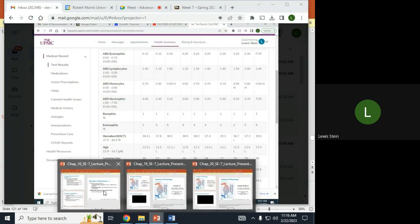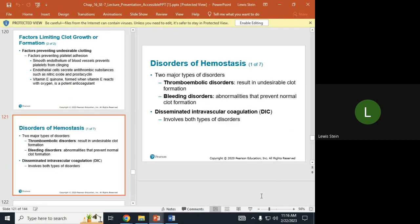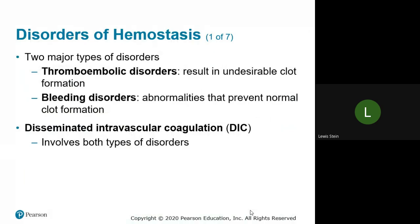Let us finish up on the blood unit now. A little note about these thromboembolic disorders. What's interesting about thromboembolic disorders is undesirable clot formation, and then bleeding disorders as well are in a different category. Either they're going to be more likely to clot or more likely to not clot. And they both present significant problems. I would think, to be fair, most of the problems are in the thromboembolic disease aspect of things. They are a big problem associated, over time, with damage to blood vessels.